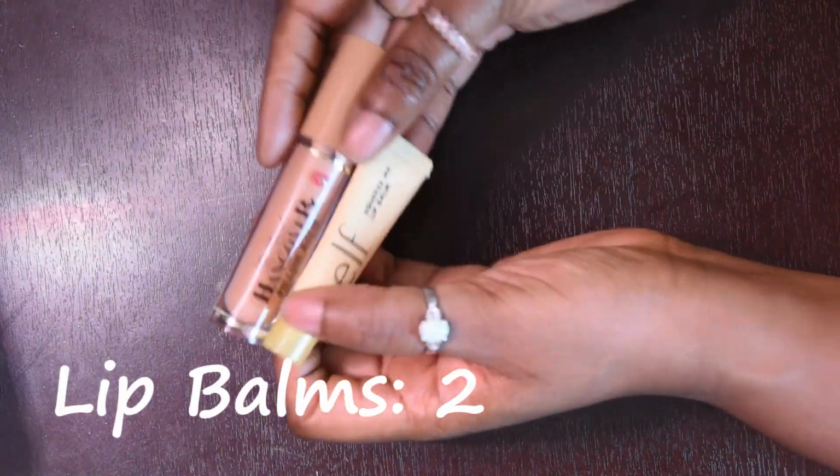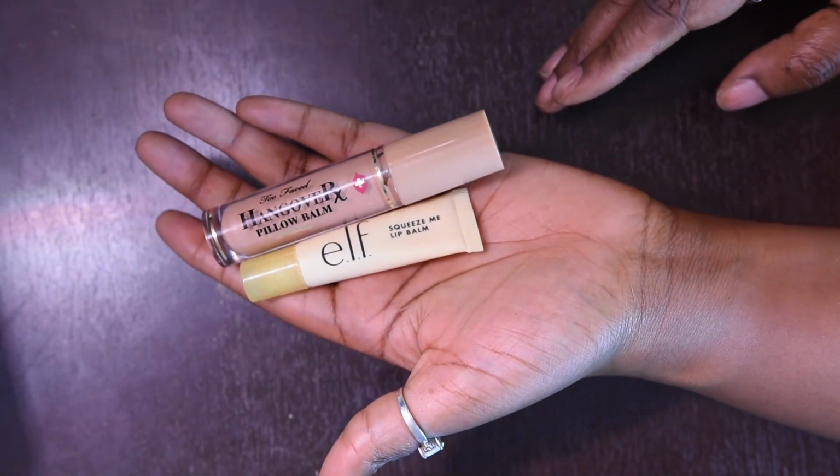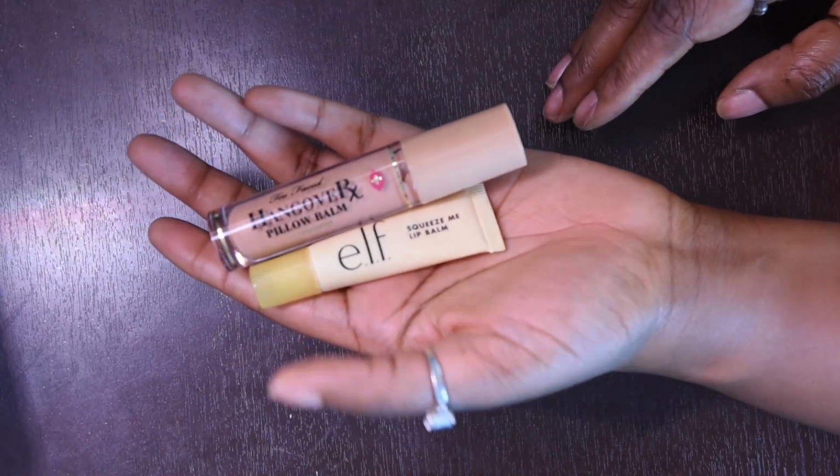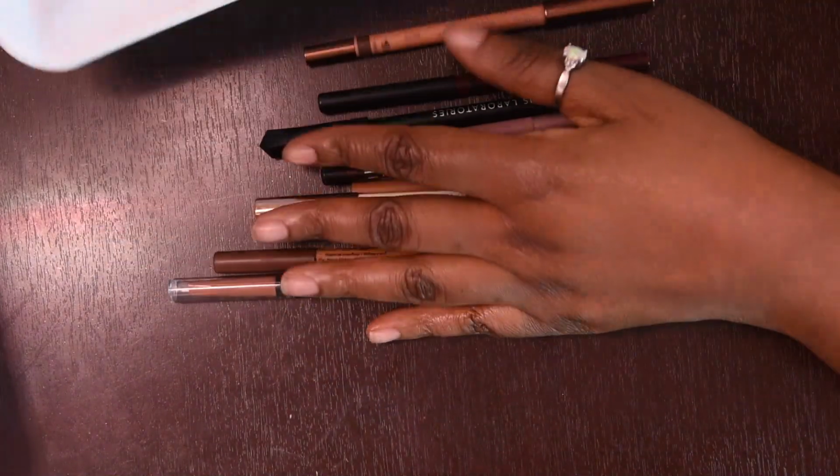Okay, so far with this video, only two items being decluttered. Let's see how far we get with this kind of rotation. Next, let's dive into lip liners.